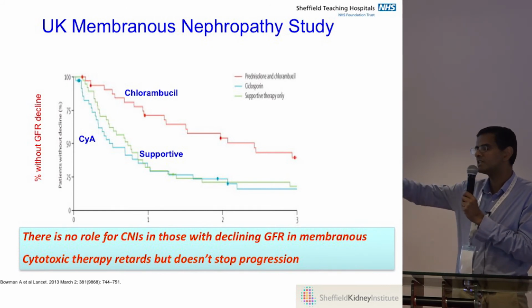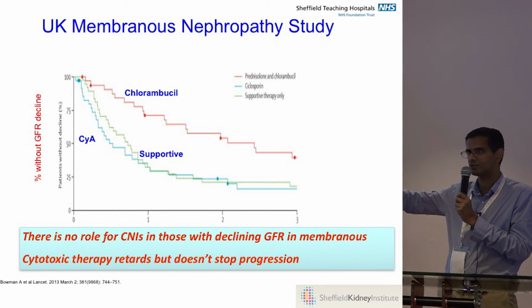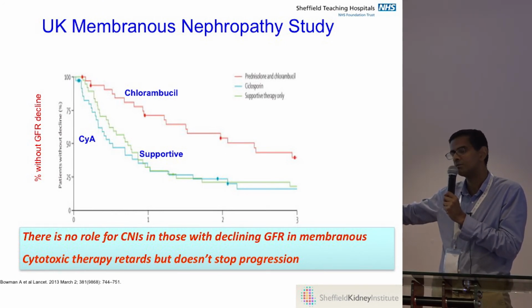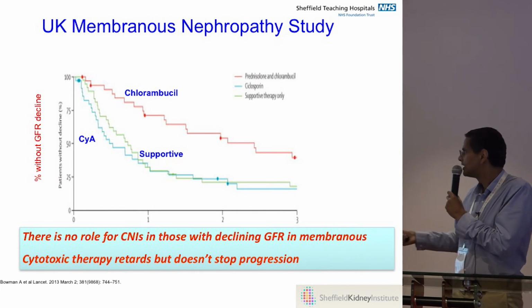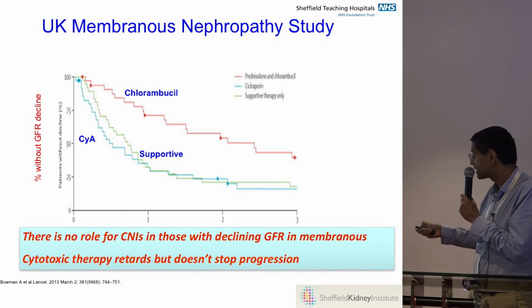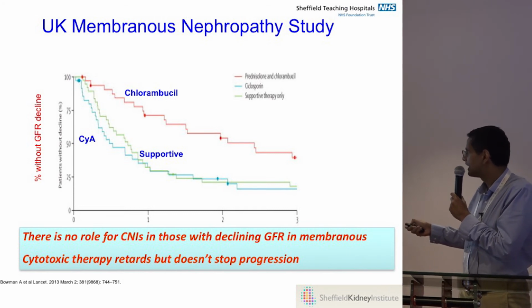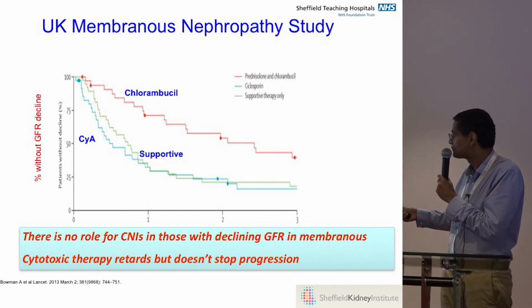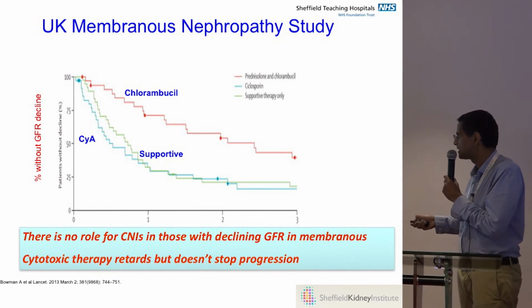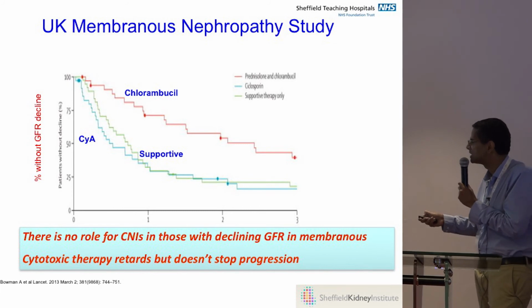So you waited for 6 months to see if they went into spontaneous remission, and if they didn't, you then waited for another period of time and watched their GFR decline, and then you got randomized to either cytotoxics, cyclosporin, or nothing. And I think the take-home message is that people on cyclosporin do very badly. So there's no real role for CNIs with that kind of patient.